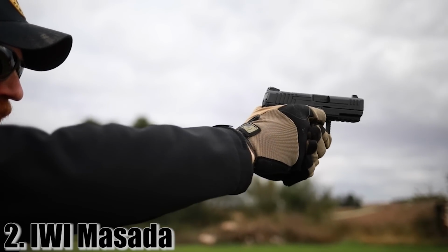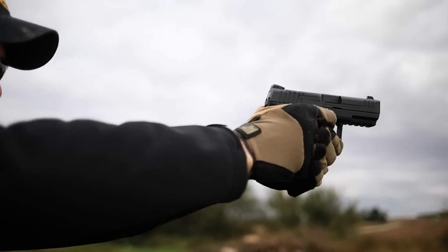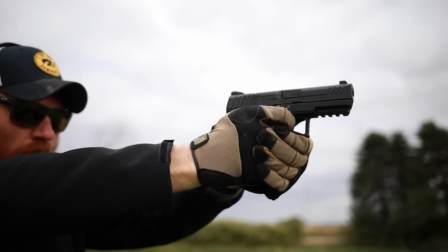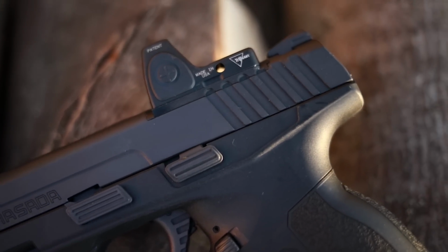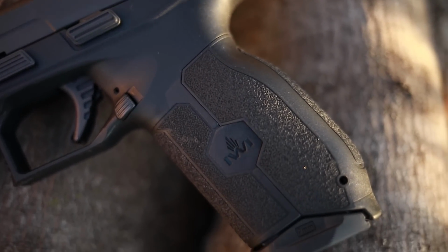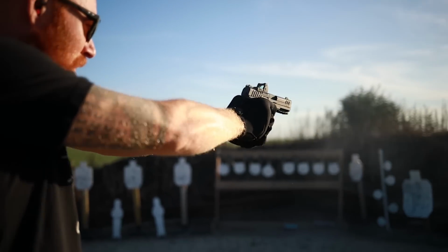Now, in the sea of polymer frame compact striker-fired pistols, the IWI Masada has a tendency to get lost, and I'm not really sure why. It's one of those guns that I would argue is as good as the popular modern-day brands. However, it just doesn't get the love that those guns do for some reason. The Masada is a 4.1-inch polymer frame striker-fired pistol with a lot of features on it that I think you guys are really going to like.